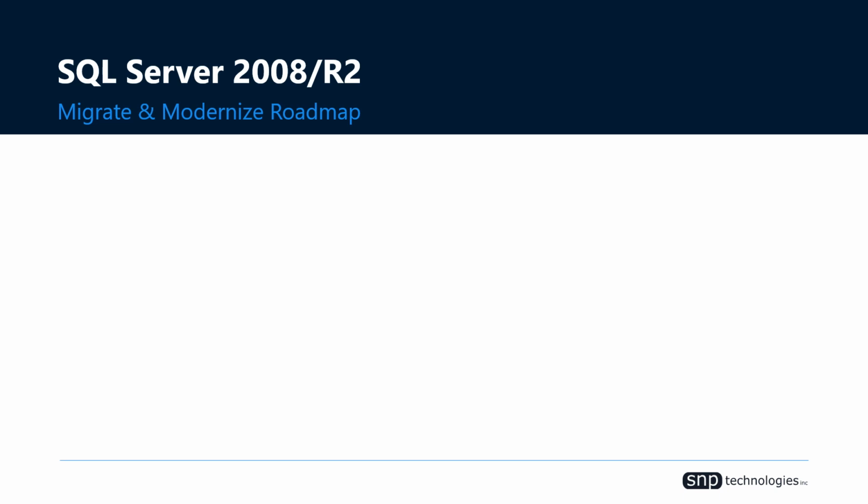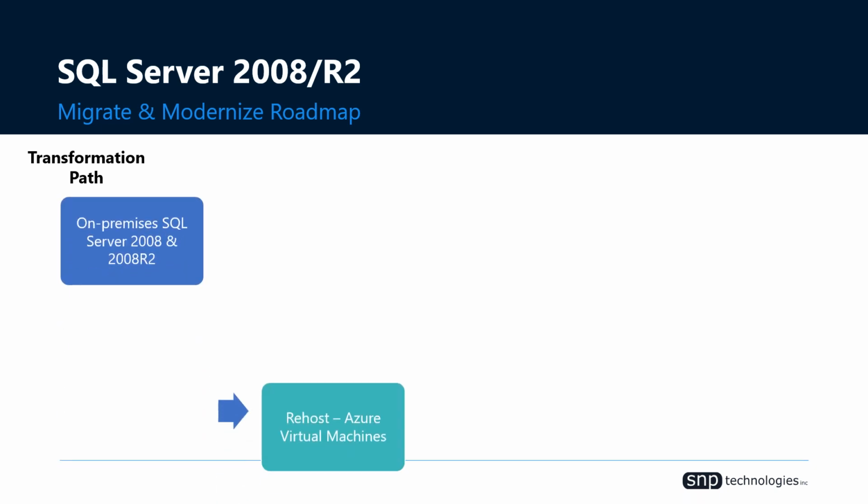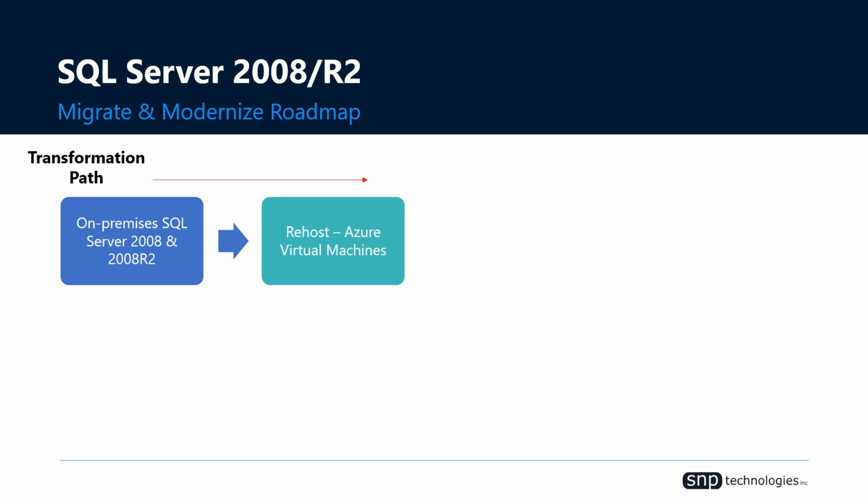As I've mentioned earlier in this presentation, end of support affords us an opportunity to take a look at where we are now in terms of our strategy for modernizing our infrastructure and applications. When you rehost your SQL Server 2008 or 2008 R2 infrastructure as virtual machines in Azure, you'll get free security updates for the next 3 years, which will provide the security and regulatory compliance assurance you need to maintain now.